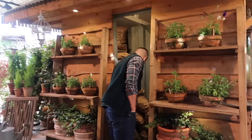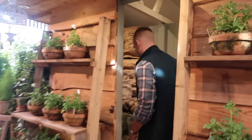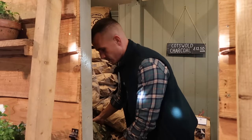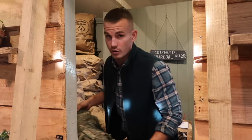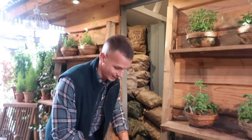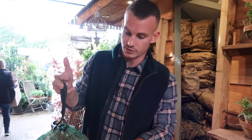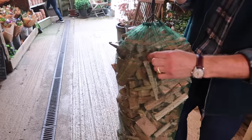Found there, darling. Yes, chunky kindling. I'm going to get a bag of this. The thing is, as you guys know, with the perfect lighting of a stove or fire, you want a Jenga stack. This is proper chunky kindling, which is often quite hard to buy.